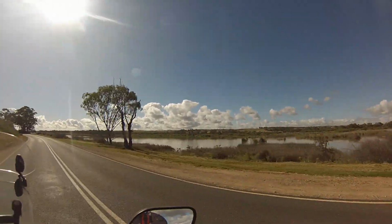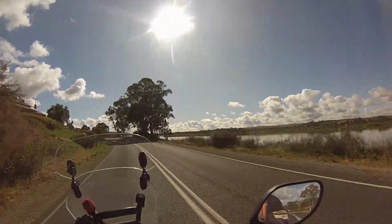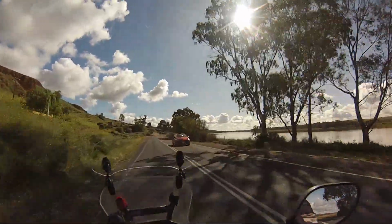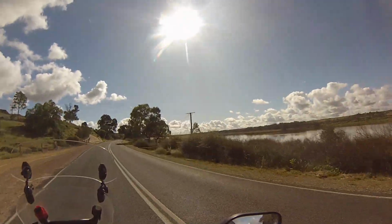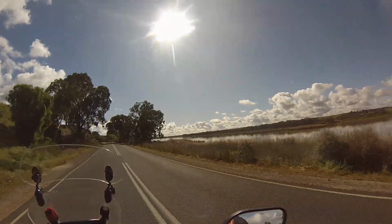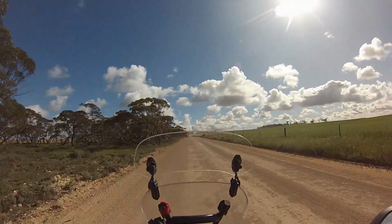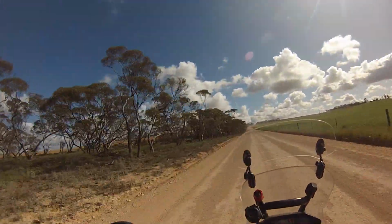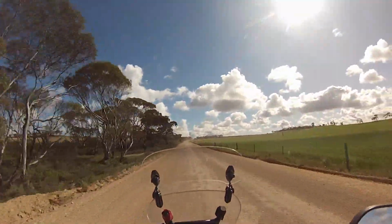Look at this. Man, that's not the main part of the river, by the way. This is just a little, I don't know what they call these things. Floodwaters, I don't know. Righto, well, that's enough of that. Turn off shortly and explore a few more dirt roads. Yeah, back on the dirt. Single track over there. I'll stay out of the trees, I think. But yeah, no, single track.